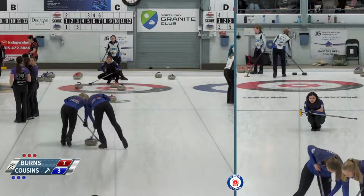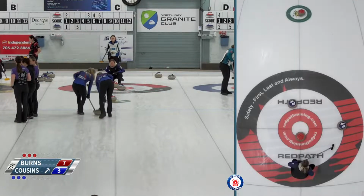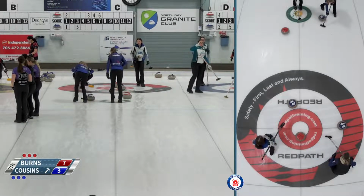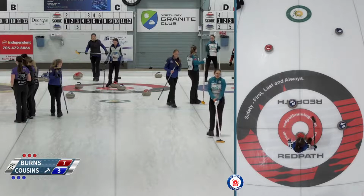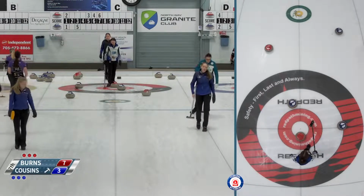Line here is tight early, though. They have to get it by the guard. They're not going to. Hoping to at least hang on to guard the third shot on the corner. It rolls just a little bit past that, and there's a double available on the Blues.